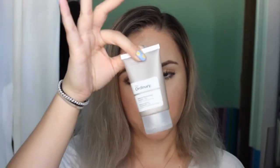Basically, I use it as a moisturizer in the morning as my last step before I go into anything makeup related, like primer. This is great. Literally, this is only for hydration. There's no other benefits. The actual little bottle looks just like this. It's a little squeezy tube.